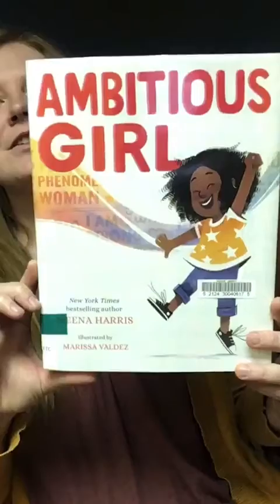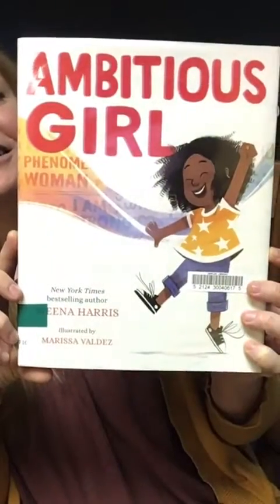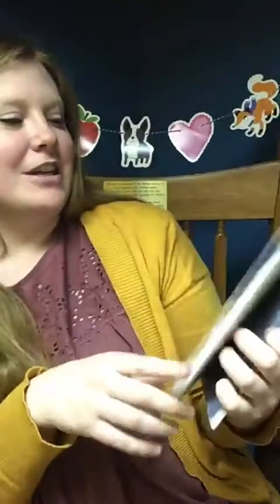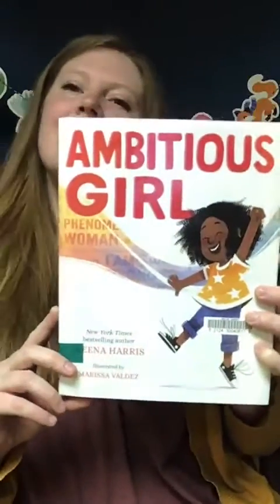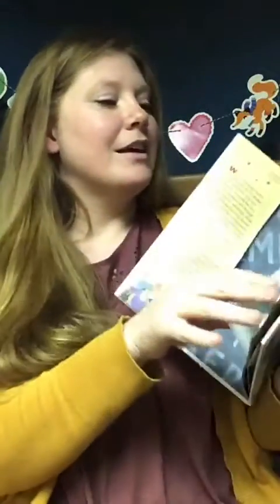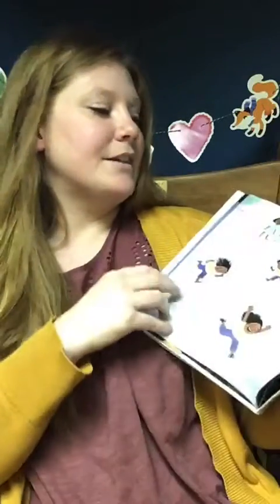The first cool book we have on our shelves is called Ambitious Girl. Oh, these are all children's books, by the way. This is called Ambitious Girl. Ambitious Girl is by Mina Harris, and she is a sister to Kamala Harris. This is an awesome book about how the ambition of a little girl can propel them into great spaces.